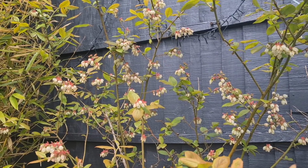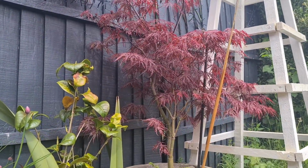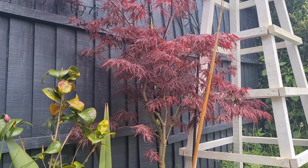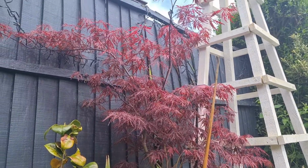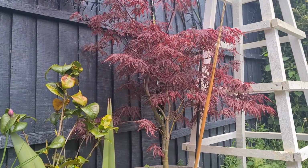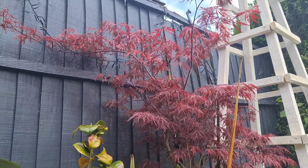It really is beautiful. And speaking of red, if we move along, there's my Japanese Acer. It's just got such gorgeous colours, foliage wise. Absolutely stunning it is. When we first bought that, I think it was 3 years ago, it was a tiny twig, and we bought that from Morrison's. Not sure whether we were expecting much, but look at the progress in 3 years.